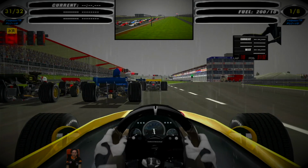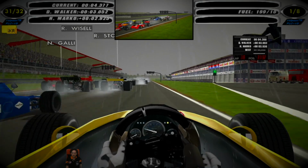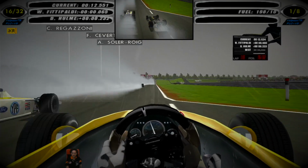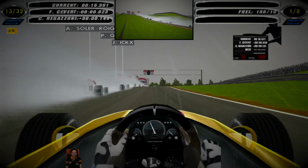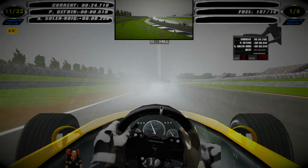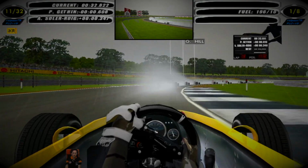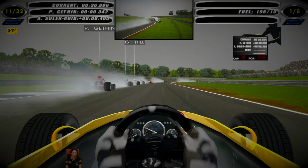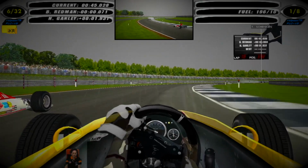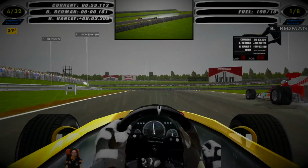Okay, you should see me here. Good start. Someone else out can take advantage, not really. The front nose I think has gone, so we will be very understeering now. Nonetheless, it's P5, P6 now.